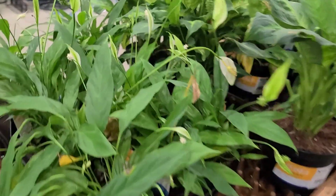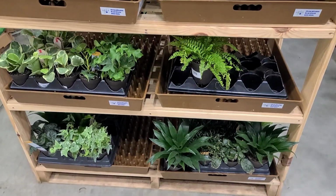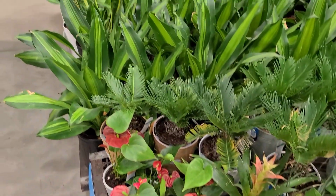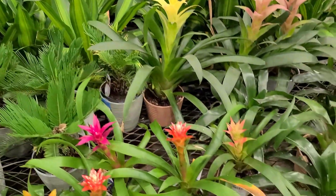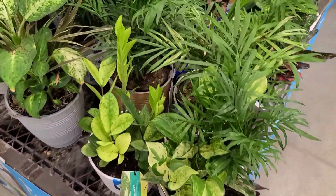Some pretty sad little peace lilies. And coming around the corner here, it looks like we just have more of the same stuff, more Dracaena, more ferns, more peperomia, some little anthurium over here, never mad about those, sago palms, lots of Dracaena, some regular palms in the back there, the creepy ass bromeliads. I will give them at least that their flowers are colorful and nice, and it breaks up the green, but I still think they're really weird looking.